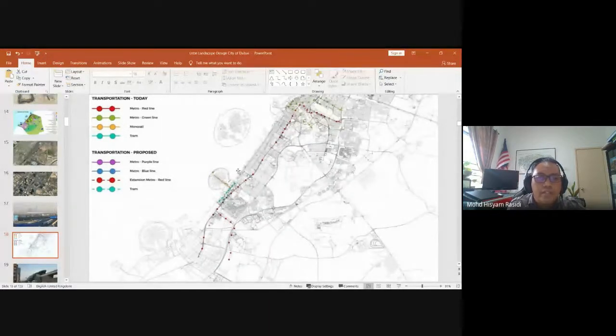So I think you can see the promenade and the waterfront are much more established before, and you can see the Palm Island and some of the features, for example the hotel, and also some interesting restoration of that particular old area of Dubai.